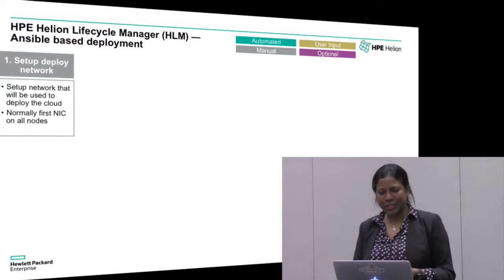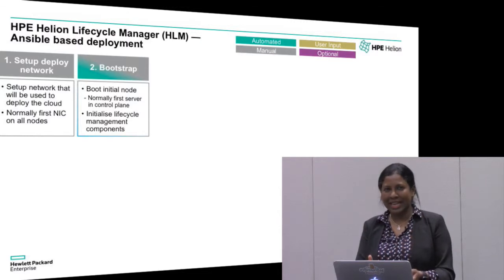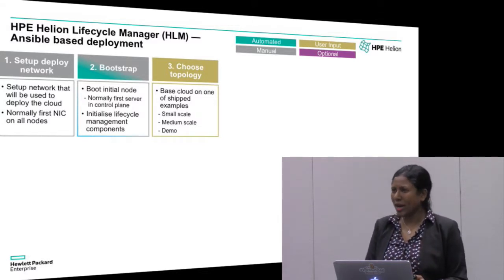So the first 2 steps would be figuring out, okay, where do you start with your private cloud? What is my stage 0? What is my first install node? How do I get access to it? What's the network for that? And then you choose your topology. This is a key one that you need to think about.